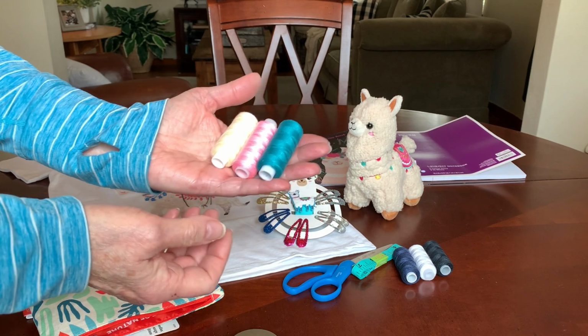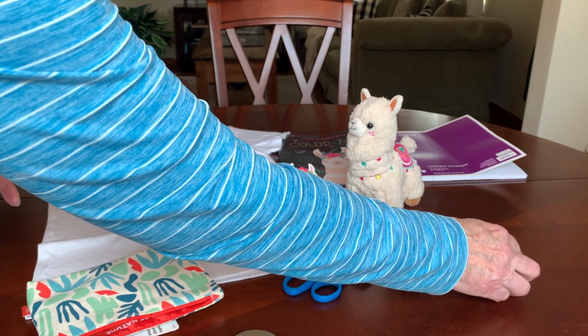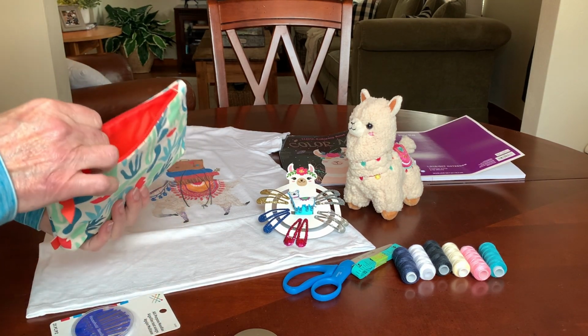And then the colored thread was also donated by a viewer. And if I don't tell you the viewer's name, it's because they either chose to remain anonymous or they never told me who they were.